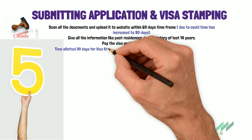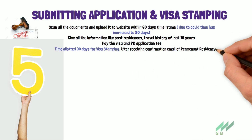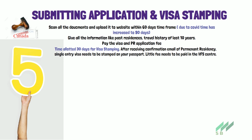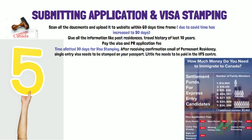Time allotted is 30 days for visa stamping. After receiving the confirmation email of permanent residency, a single entry visa needs to be stamped on your passport. A little fee needs to be paid at the VFS center. Following are the visa fees.